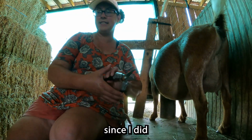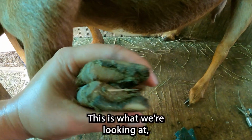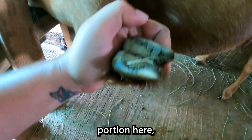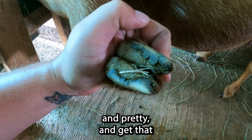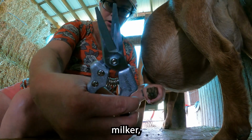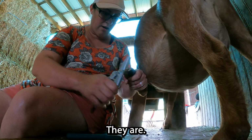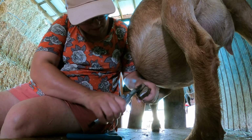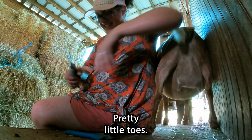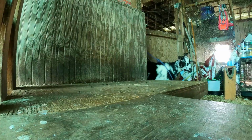It's been a little while since I did trim her hooves. I try to get them every couple of months, yeah. Oh, this is what we're looking at. I want to trim off this folded over portion here. Make it nice and flat and pretty and get that dirt out of there. Got these new shears that I bought with my Caprolite milker. I haven't tried them before, but these guys seem really nice. They are. Pretty little toes. Got her pedicure done. I always got a pedicure right before I had my babies.